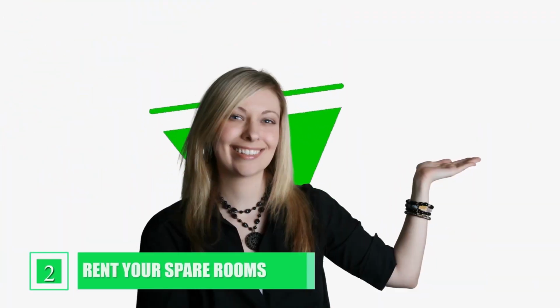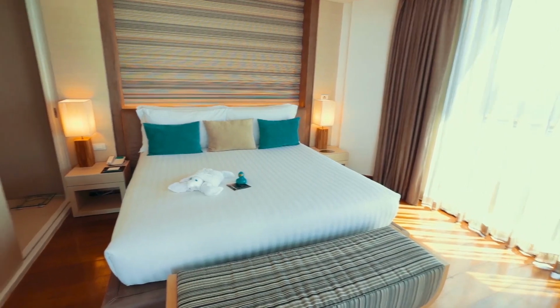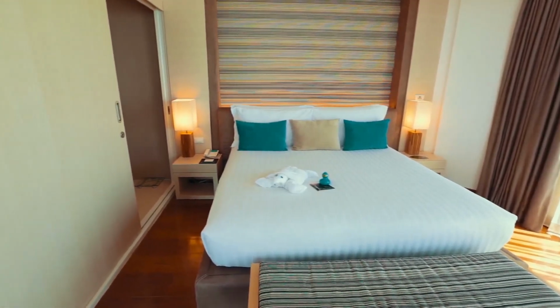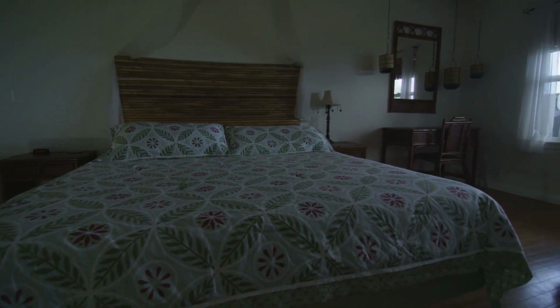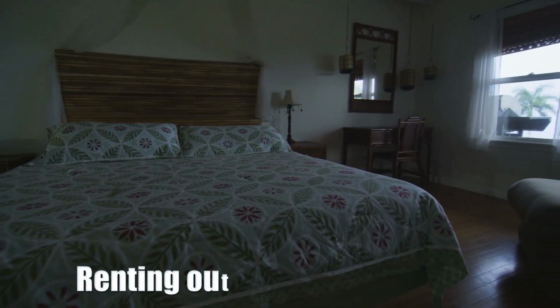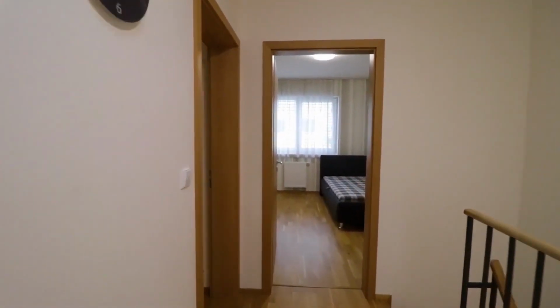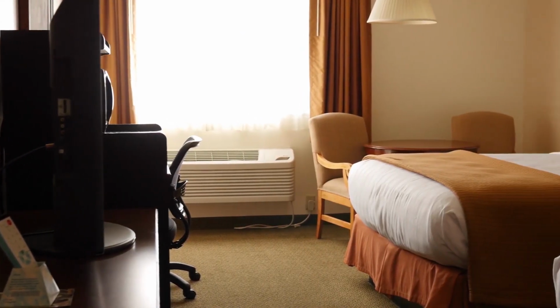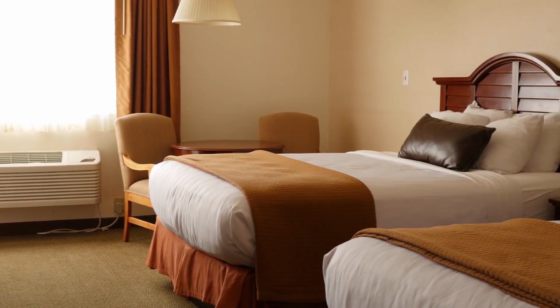Number 2. Rent your spare rooms. Are you strapped for cash and you have rooms in your house that you're not using? You're wasting your money paying rent for a 2-bedroom house if you use only one of them. If the place you live is at a strategic location to your work and other essential facilities and you don't want to move, consider renting out your spare bedroom. A 2-bedroom house averages $1,207, while a 1-bedroom rents at an average of $979. That is a $228 difference.